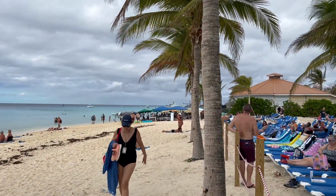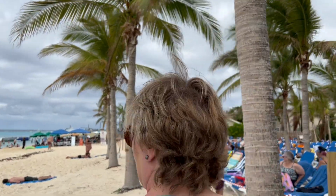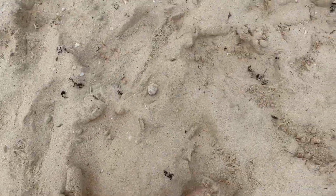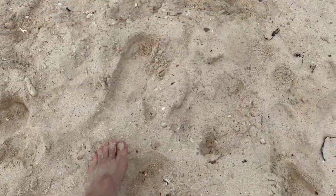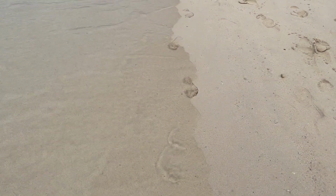We decided to take a little jaunt down the beach to a little place called Jack's Shack. Jack's Shack is about a 15-minute walk from Margaritaville down the beach, but it's kind of fun and worth it.